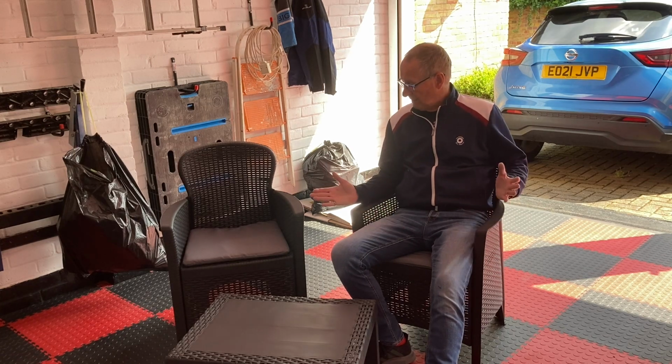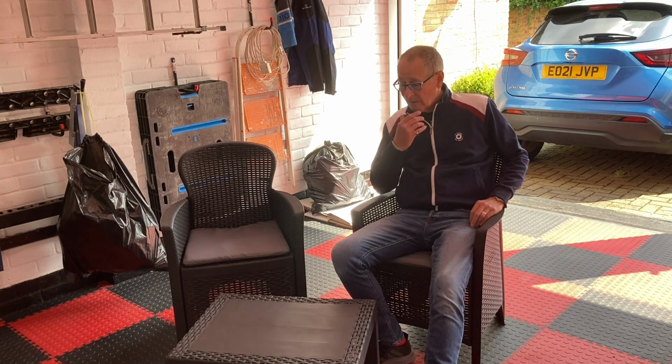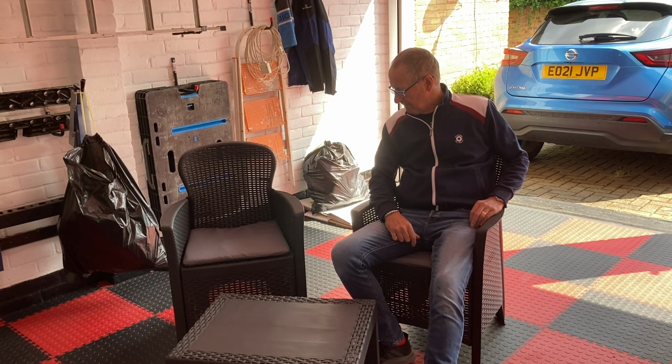Right. They are complete. Two chairs and a coffee table. And I must admit that they look very nice. And I think it will complement the other furniture.